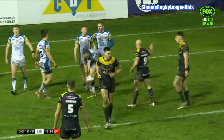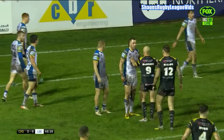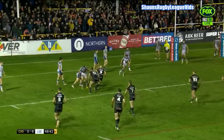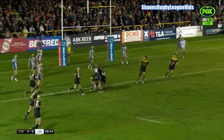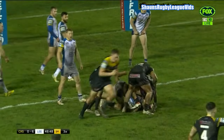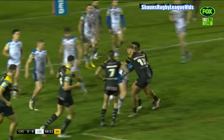I want them to double up the halves. I'm labouring a point here, but you've got Jack Broadbent, who's playing at full-back, who is a runner. He's not a ball player. He's a runner. I just think if they open the field up a little bit, Westerman at first receiver, you play Miller and Richardson together with Broadbent out the back. I want to see him open that field up.